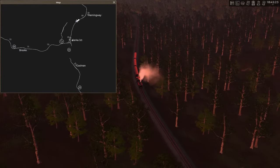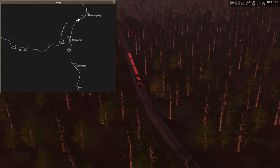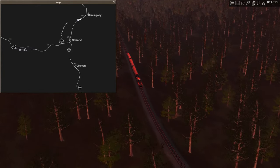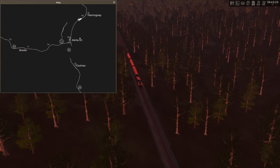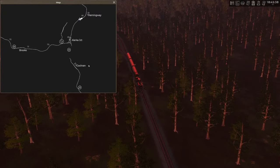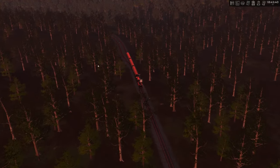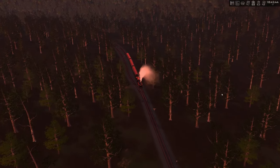I wonder if the thing to do would be to come through to Alarka and then pick up Alarka Junction on the way back. Do you just come up and back in? Maybe? Or come in and then back through the Y and back down? I don't know. We'll have to figure out what works best. These guys are all set.